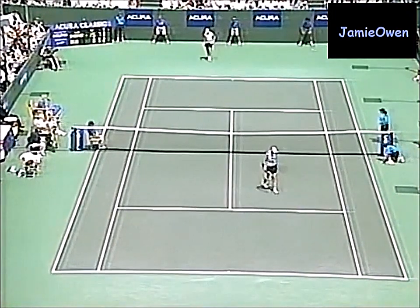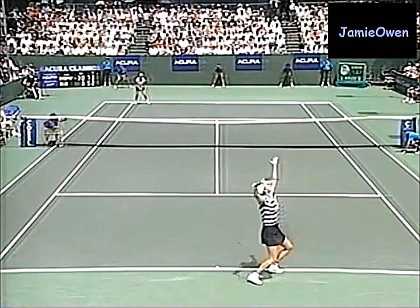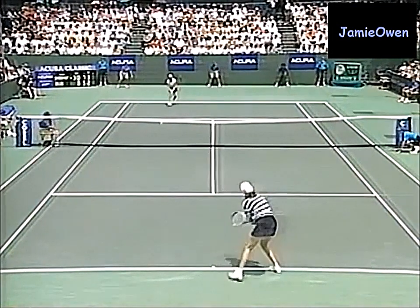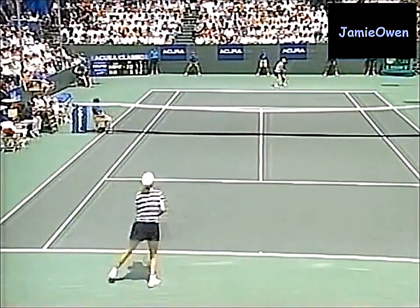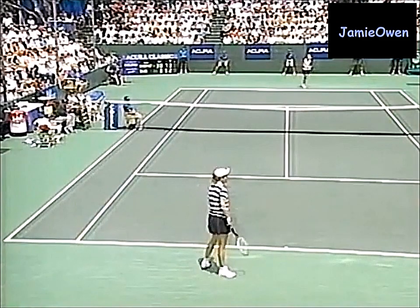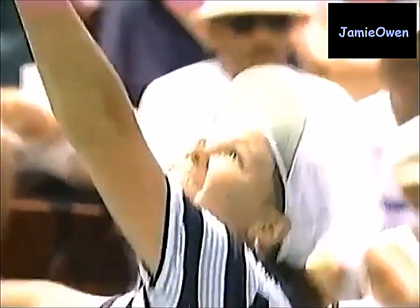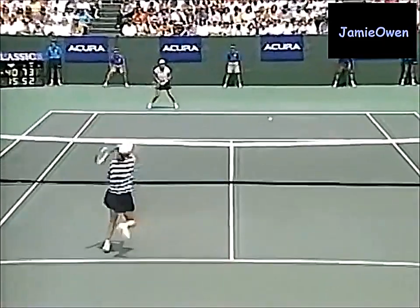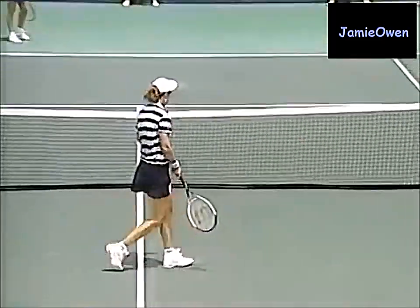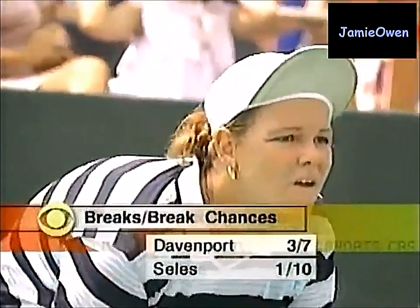The new ranking system in women's tennis this year really promotes your mind. Nice shot. By the way, speaking of the ranking system, she's serving bigger than Seles. Even though Seles is keeping it at 64, Davenport's taken some pretty good swings at her serves. Look at that. Look how comfortable that service game was for Davenport. 3 of 7 on break chances.